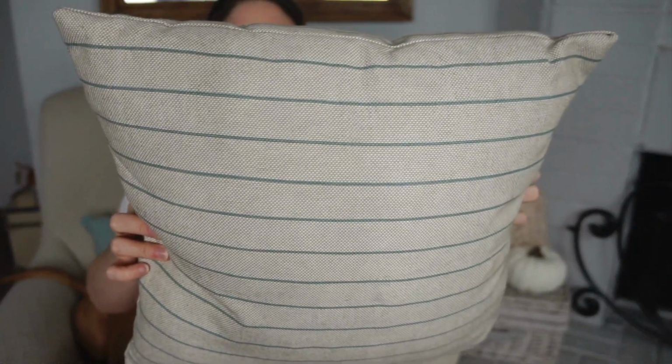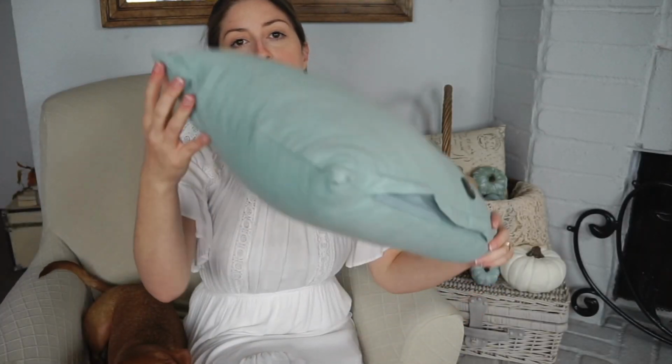And then I grabbed this one as well. I just really like these blue stripes. And this one was $1.99 at Goodwill. And then I also got this one behind me. I already washed this pillowcase because I was excited to put it on this chair. But I love these little buttons. This one is also $1.99 at Goodwill.